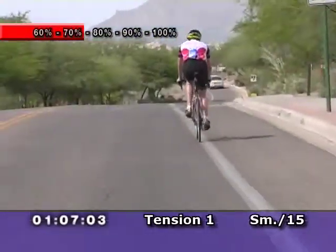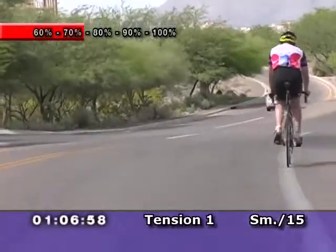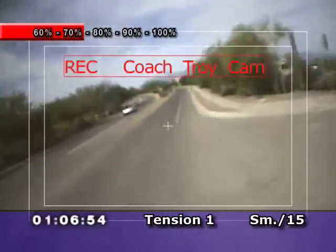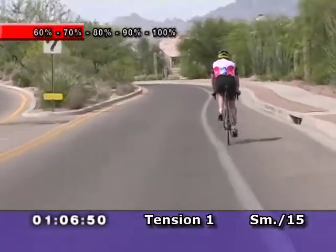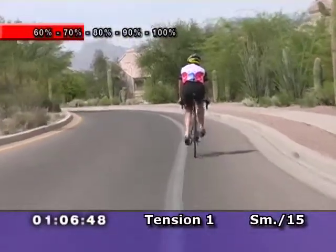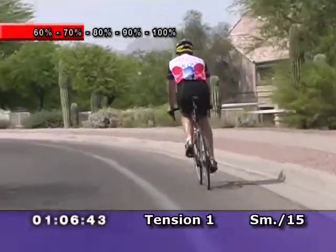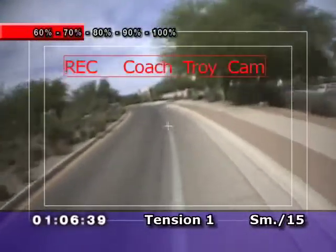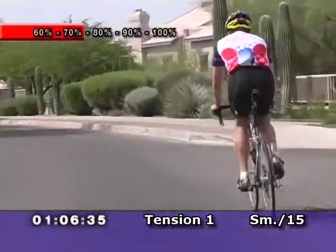We have a great ride coming up. This is Gates Pass, a very well-known ride out here in Tucson. And they actually have several races out here, and you'll actually today ride on the same course that various races are on. But right now we're still warming up, small chain ring 15 as we go through the neighborhood here. And pretty soon we're going to make a left turn, so be prepared for that.